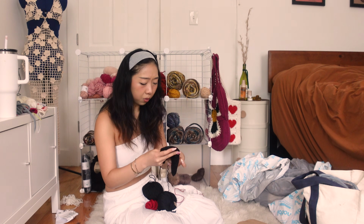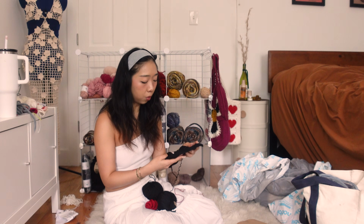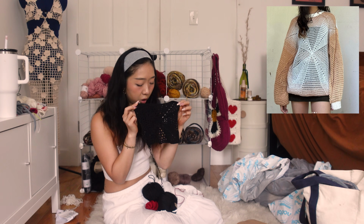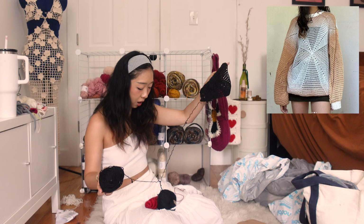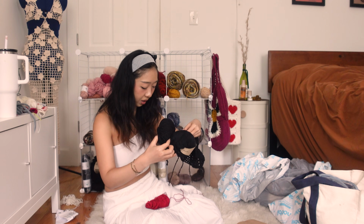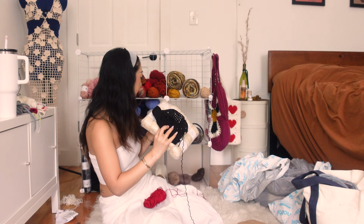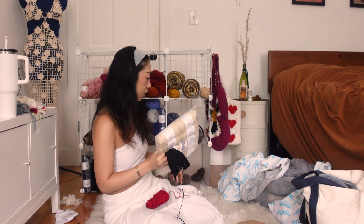And I don't know, what is this? Oh my God. Okay. I bought this pattern from Crafty Hija. It's this really cool sweater pattern and I totally forgot that I started it and then realized I was not going to have enough yarn. Oh, I remember now. I was thinking it would be cool to make this in a tan and then do little bits of red throughout, like a sporadic color block. What was I saying? Oh, jewelry.